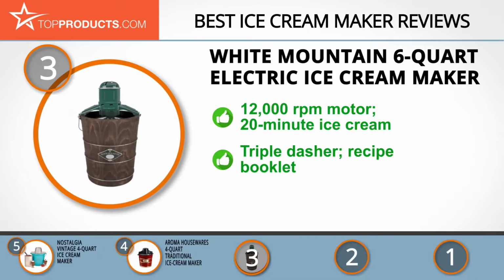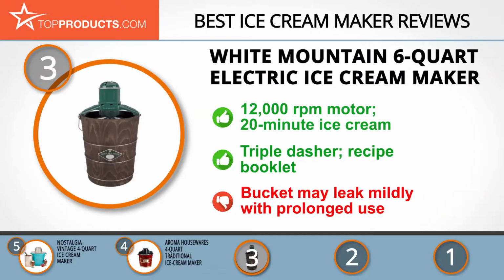The 6-Quart Electric Ice Cream Maker features a powerful 12,000 RPM motor for super smooth ice cream in as little as 20 minutes. The twin blade triple dasher inside the maker is what makes your frozen treat so incredibly creamy and smooth. If you're stuck for tasty flavor ideas, don't worry, this unit comes with a recipe booklet. Although we love all the features, some folks did complain that after prolonged use, the pine wood bucket may begin to mildly leak.